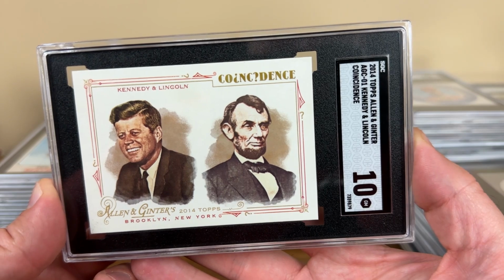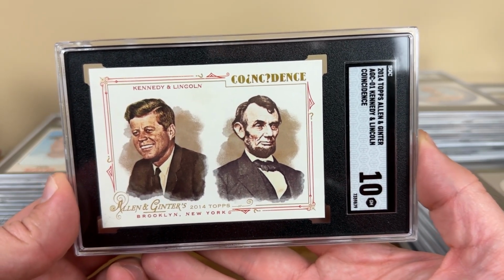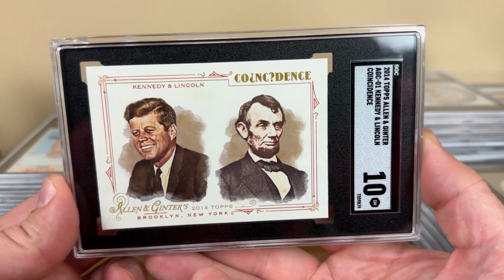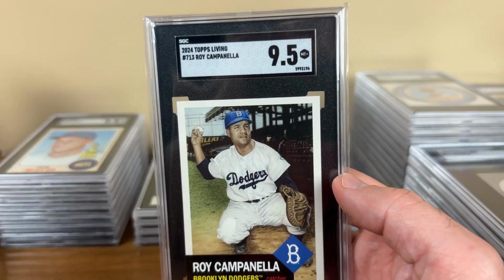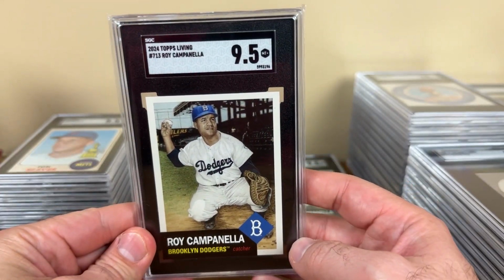This is a sweet card. 2014 Topps Allen and Ginter, Kennedy and Lincoln, Coincidence, Gem 10. Couple very popular former U.S. presidents. And then finally, we got a couple of these Roy Campanella's 2024 Topps Living.